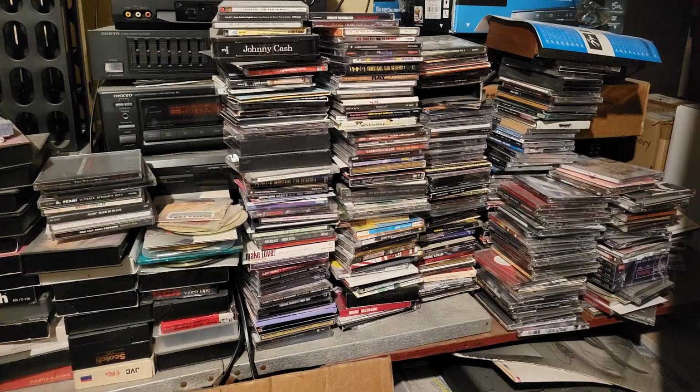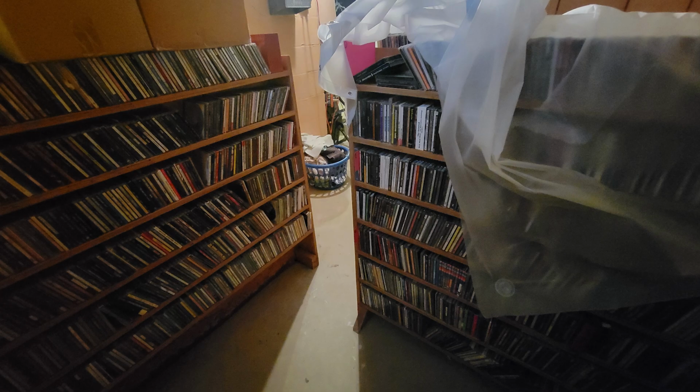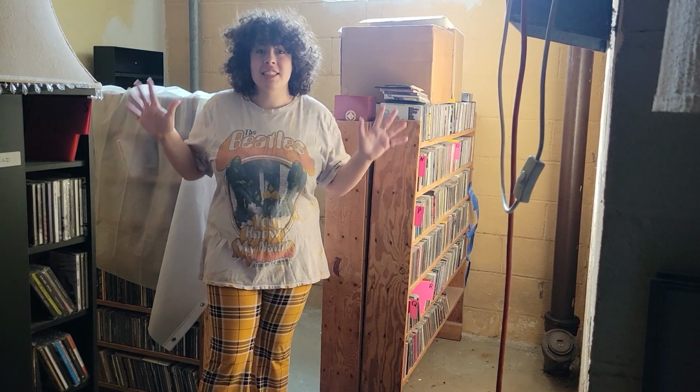This is my family's CD collection. Now, I know it looks like a huge mess, and well, it is. I would say that about 70% of our CD collection is on these shelves, and the rest is just scattered to the wind. And now, after a 6-year CD sorting hiatus, I am back and ready to finally get all of them sorted. Wish me luck.